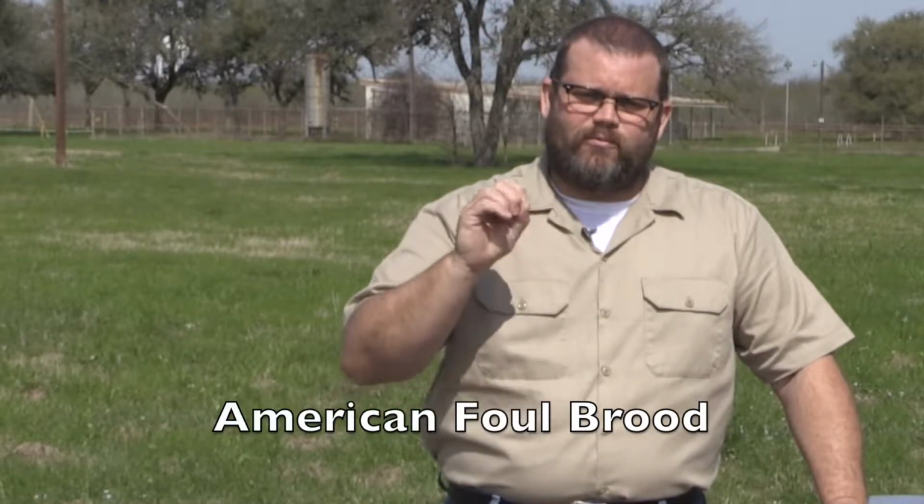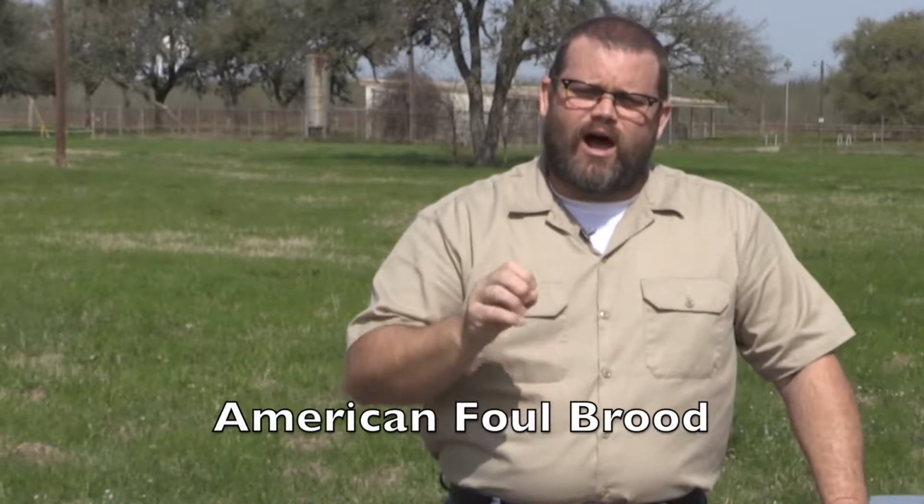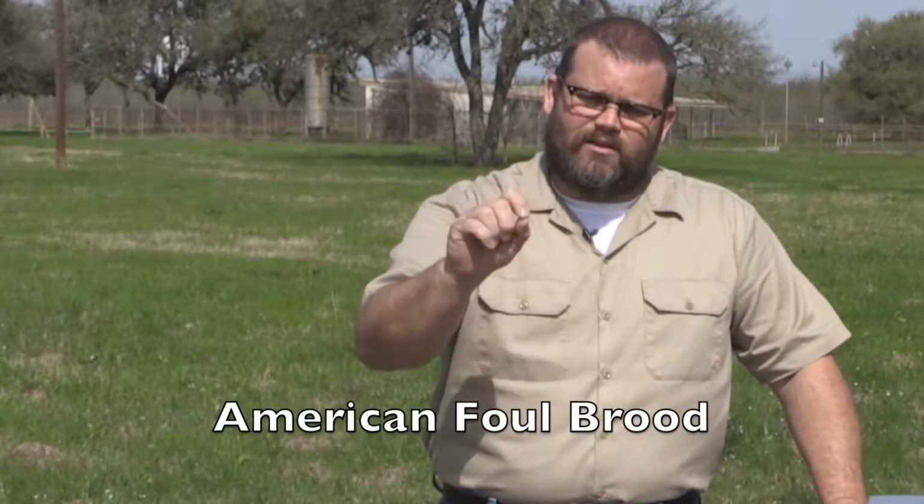Once it gets into the diagnostic phase where you're actually seeing the symptoms, the hive needs to be destroyed. This is noted by looking at not only the frames to see the indentions in the brood, but also with what we call the rope test, where a piece of grass or a toothpick is stuck into the brood, swirled around and pulled out. If that rope's out more than an inch, it's a good indicator that it possibly has American foul brood. American foul brood, like I said, is a reportable disease, and if so, it needs to be reported to Texas Apiary Inspection Service.